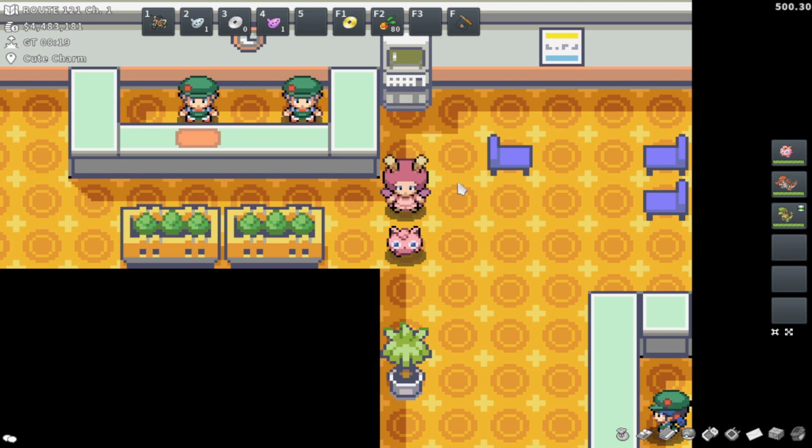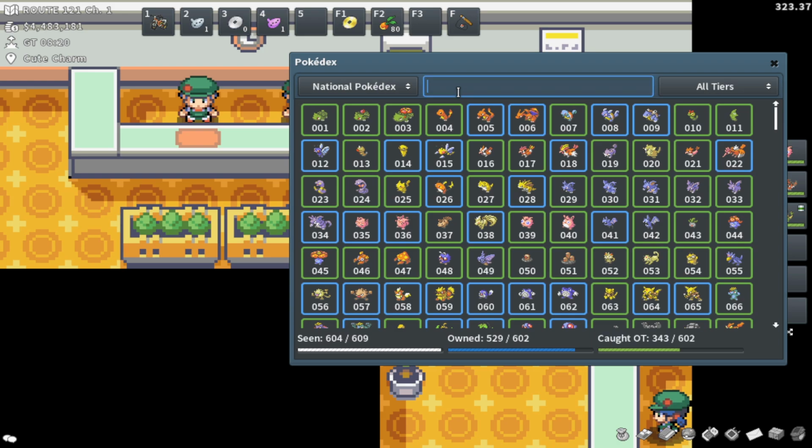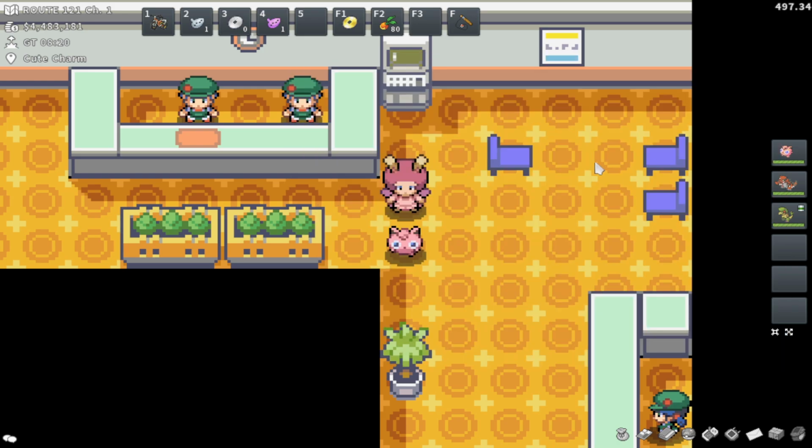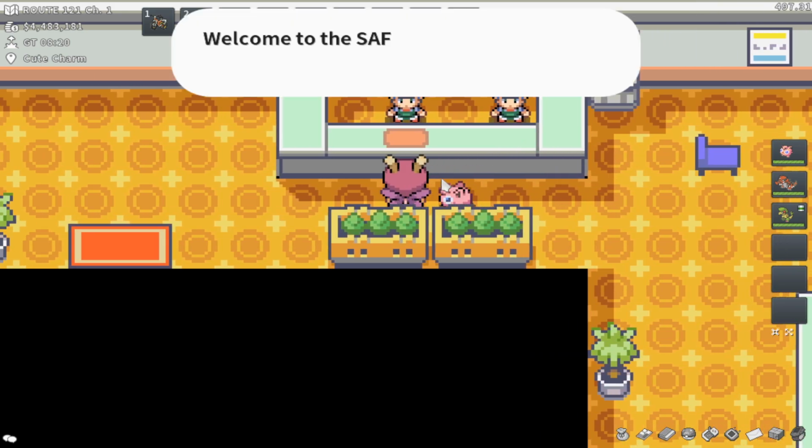I'm basically just going to be running into the Safari Zone and trying to catch Cyndaquil. For those who don't know, Cyndaquil is, I believe, a rare encounter. I don't think he's very rare. He is very rare. A very rare encounter in the Hoenn Safari Zone. And on top of that, he has an extremely low catch rate. He's just extremely difficult, extremely rare to encounter, extremely hard to catch. There's a reason why they're 22k each.